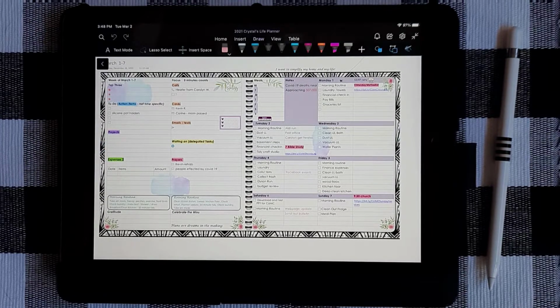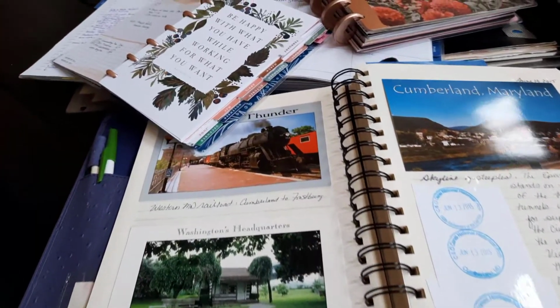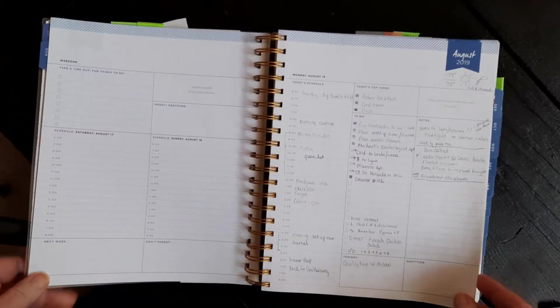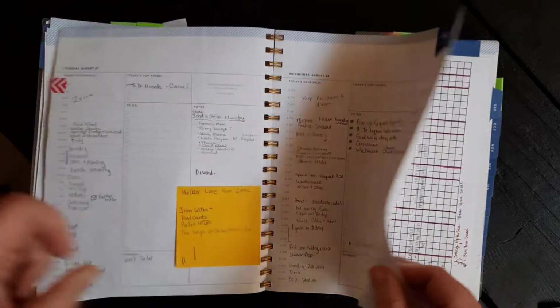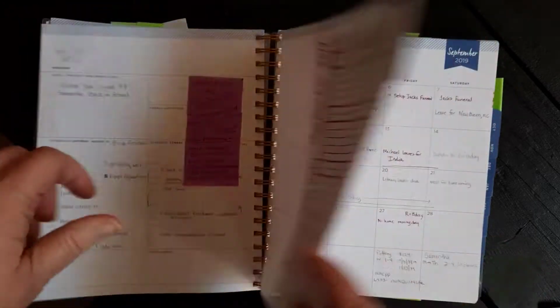Today what I wanted to talk to you about is the flexibility of digital planning. Now, I have used paper planners for probably the past 30 years. And just recently, within the last year and a half, I have gone all digital in my planning. The reason is that from time to time I would buy a planner and start to use it and it just wouldn't work out for me. And then I would buy something else and try a different layout, and that didn't work either.